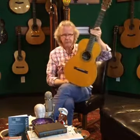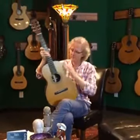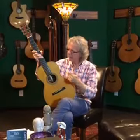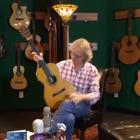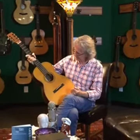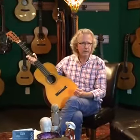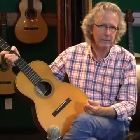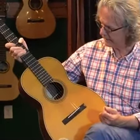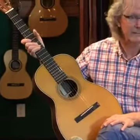So 2 Martins, 0042 and an 028. The 28 designation means spruce top and rosewood back and sides. That's the basic sort of situation there. There's some lovely purfling on this, though, that's kind of custom and fancy and really pretty. And again, a guitar that doesn't know it's a little guitar. It thinks it's a dreadnought, thinks it's a big old beast, and it's like one of those little dogs. It doesn't know it's a little dog, just barks at everything. Wonderful guitars. Martins.